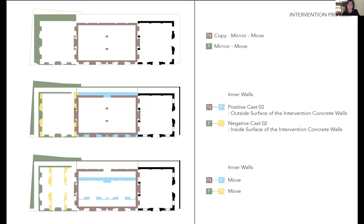The negative cast will be mirrored and shifted to the left of the original building into the center of the ensemble. The positive cast will be mirrored as well and positioned at the opposite side of the original structure. Inner walls inside the positive and negative casts will be generated by yet another casting operation employing the positive and negative casts as mold surfaces. The inner casts are shifted to the center of each room.